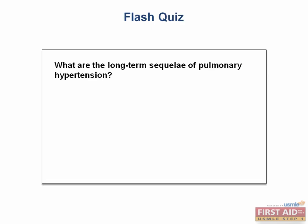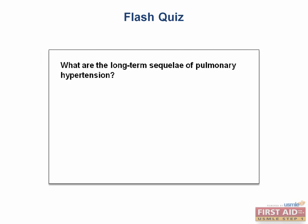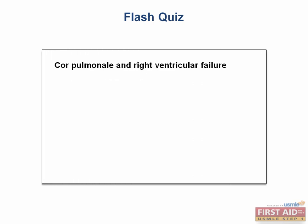Flash quiz. What are the long-term sequelae of pulmonary hypertension? Cor pulmonale and right ventricular failure.